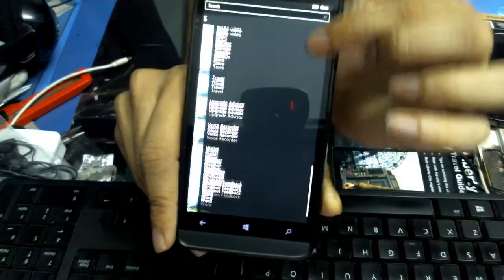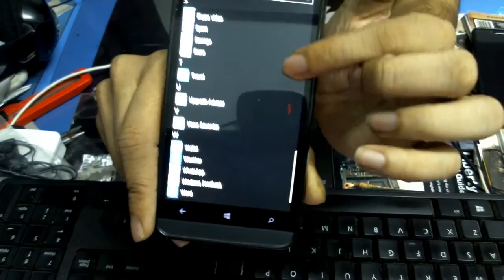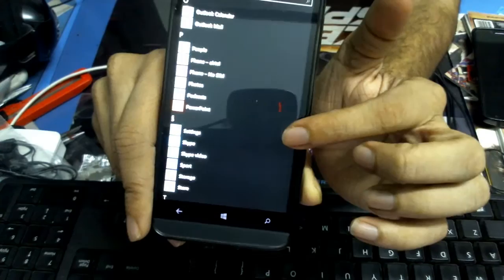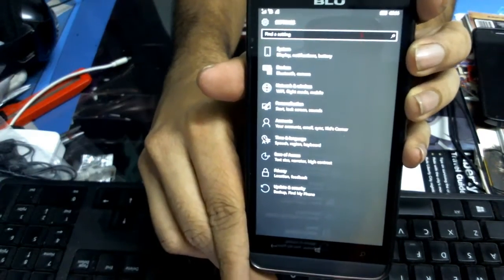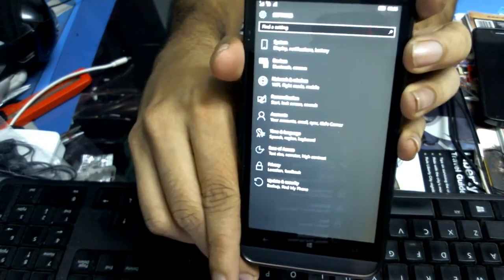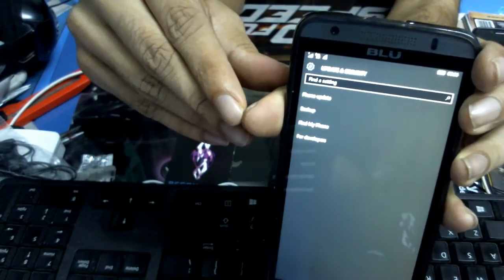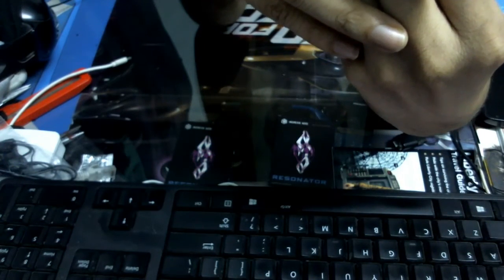Okay, so they all seem to be categorized in alphabetical order. Settings is just like how a Windows control panel looks like. Everything is categorized instead of being in a whole huge list. And just to show you the details of the phone, I can find details like phone update, backup, find my phone. So let's see, phone update, no.